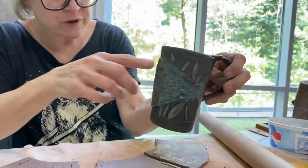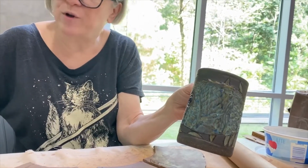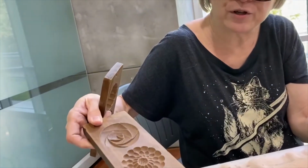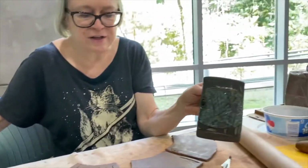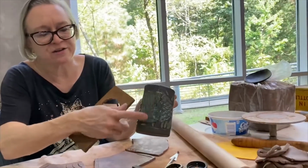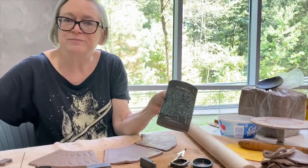Nice. And this piece right here comes from one of these Japanese cake molds. Not this particular one, but I have one that looks like part of a fish. Oh. And so I did it thin and basically just attached that first, and then I drew the rest of the fish just for fun.